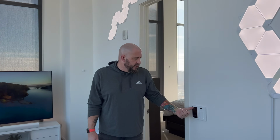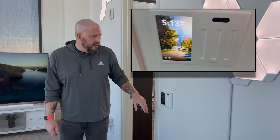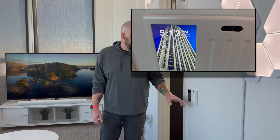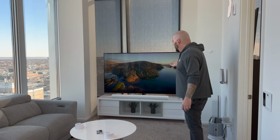We've got another brilliant switch. This is the 3-switch model. So you've got your screen here and your physical switches. And again, you can do all this with Siri, or you've got the physical controls, or you can do the touch screen. Then we've got our Sonos surround to our Apple TV.